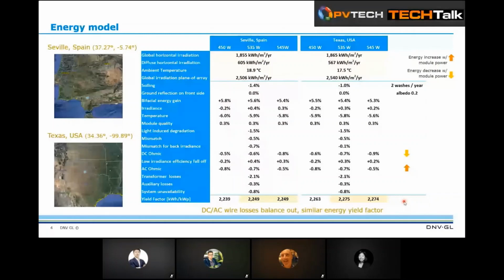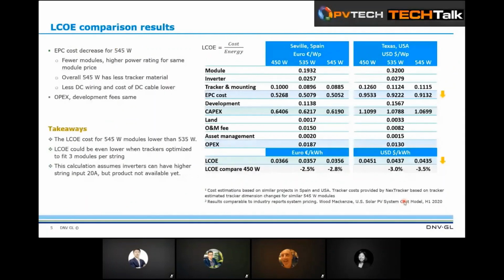So finally, we come to the LCOE comparison. The LCOE, as we know, depends on both cost and energy. And as I just mentioned, the energy wasn't very different between the 535 and 545 watt modules. And so it really just comes down to the cost. The cost here was driven mostly by the differences in the EPC cost. All the other costs, the development fees and the OPEX, are pretty similar because the system size is the same for all of these cases.